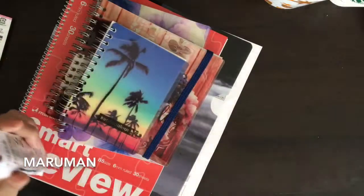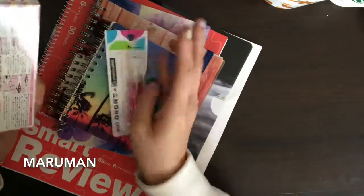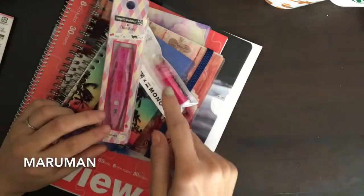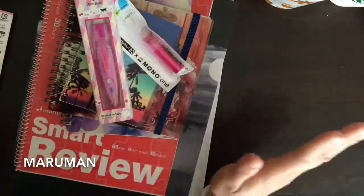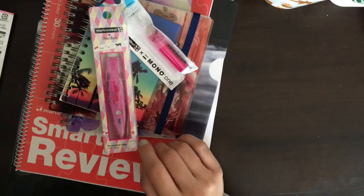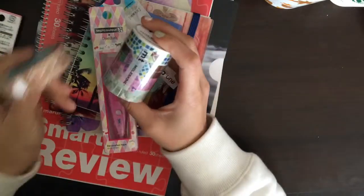And the last 2 items inside this particular bag was the Mono one that is also a Color collaboration apparently, and then this one is a Color Deco Rush, which I've never heard of. So yeah, this is basically all the things that I got at... No, actually I lied. I should have 2 more things that I have not explained to you guys.